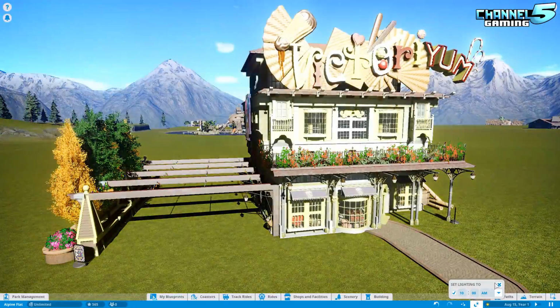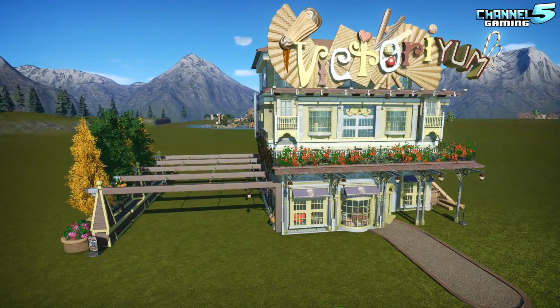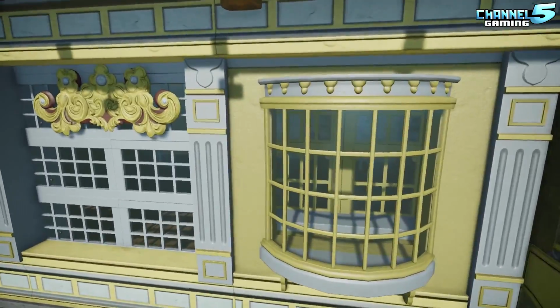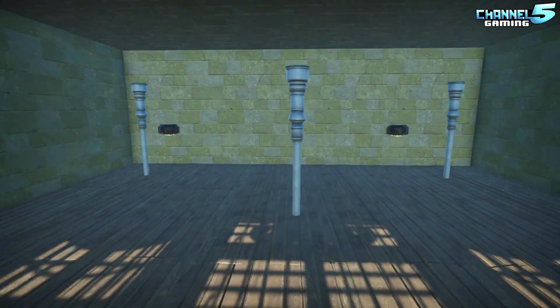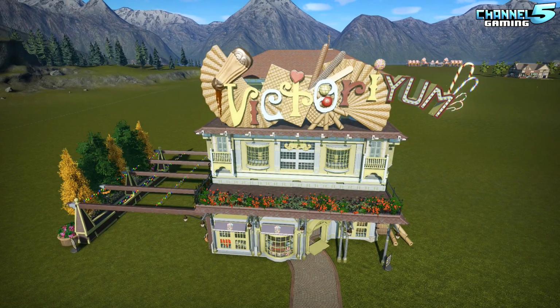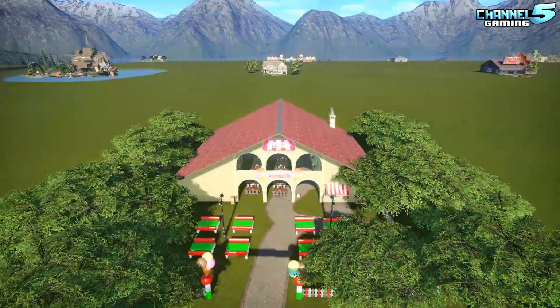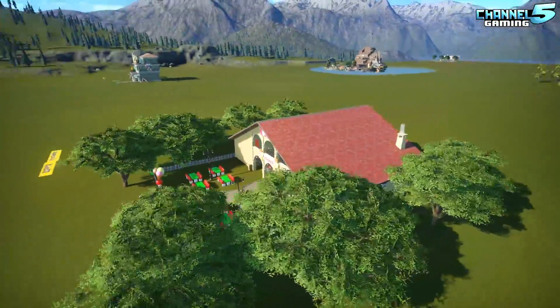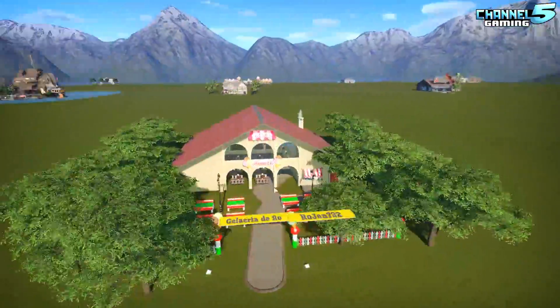I agree. Is there anything on the second floor? I think there's windows. No, nothing in the windows. I really like though how it looks now with the windows, if there's light inside, that it shines up from the inside. It's very cool. Next up is Gelateria de Roe by Rogen.